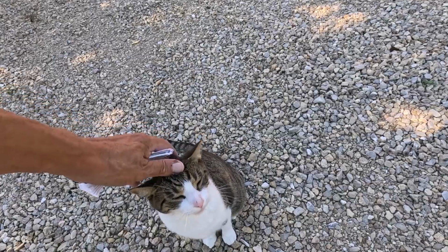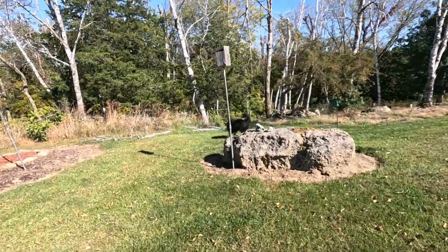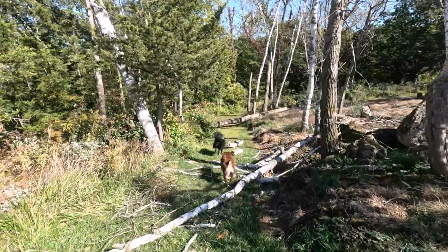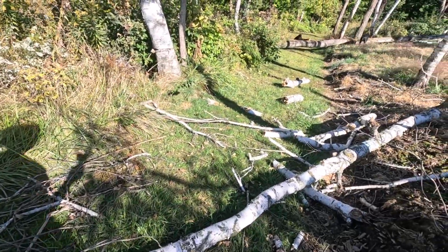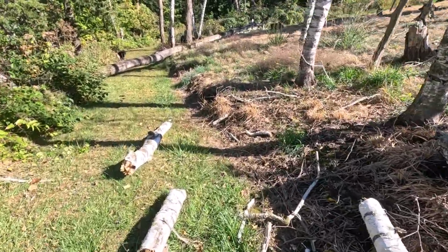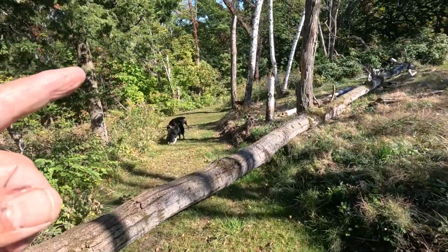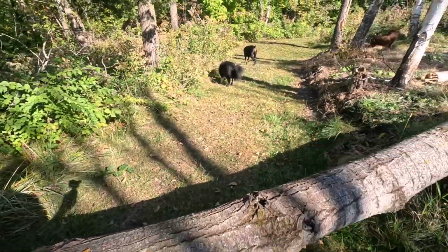Oh, good. Okay, so we got 6 trees so far. And right at the edge of the yard, this is actually the tops of 2 trees. We'll just count this as 1 tree. And then we got a big aspen here. Oh, and then another tree on the other side of it. So we'll call this 3 trees.